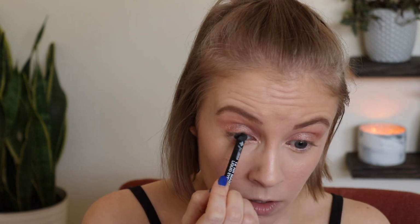All right, so for liner, Elaine again picked this Jordana liquid eyeliner pencil in Black Point. I think it's just called a liquid eyeliner pencil because it's kind of a smooth formula. It's not actually liquid. Oh, I just poked myself in the eye. Great.